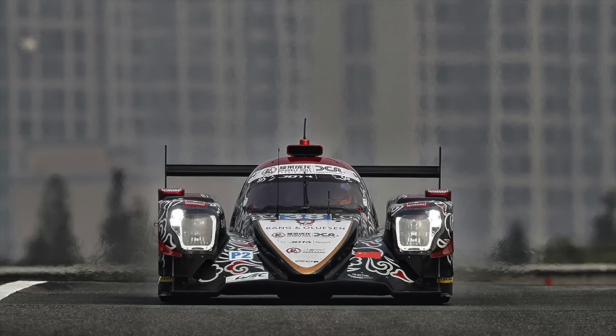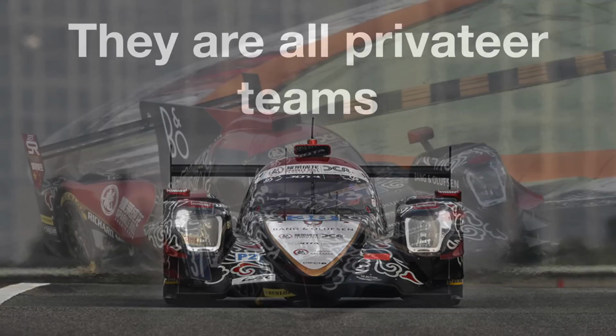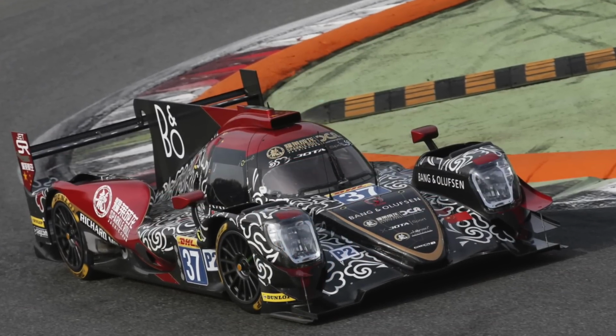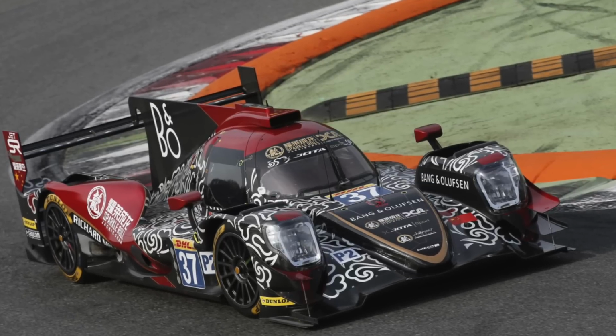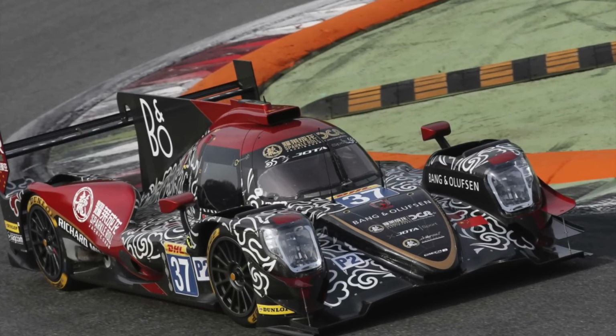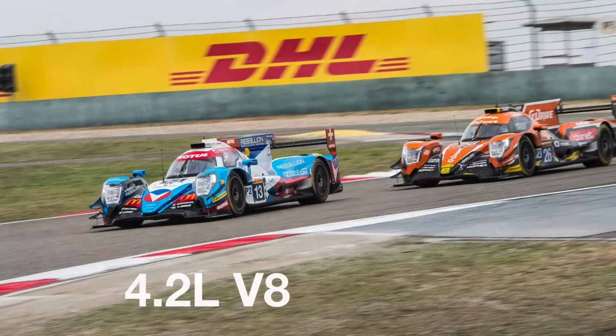Let's move on to LMP2. These cars are also closed cockpit race cars built specifically for endurance racing. Similar to the LMP1 non-hybrids, the LMP2 teams are independent of any car manufacturers, which means that they don't make the engines themselves. There are almost 20 cars in the class. Some of them are almost identical. This is because they do not have the freedom that LMP1 cars have due to the regulations forcing them to keep costs down. For the engine, all LMP2 cars must use the same 4.2 litre V8 that produces 600 horsepower.